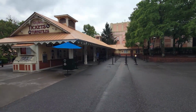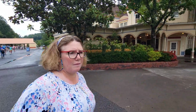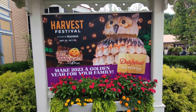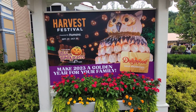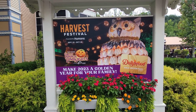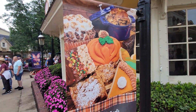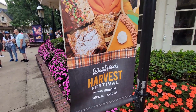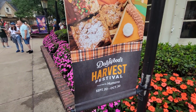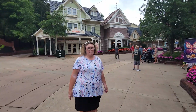And these are the days I treasure the most, when you feel like you have the park pretty much to yourself. The Harvest Festival and the Great Pumpkin LumiNights start September the 20th through October the 30th. And these are some of the treats that are going to be available to all of us during the Harvest Festival. And wow, it looks amazing. Got pumpkin cookies. They're starting to show us a little bit of what fall's going to be like.